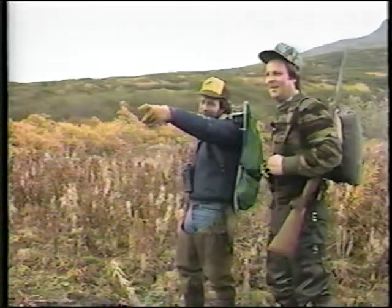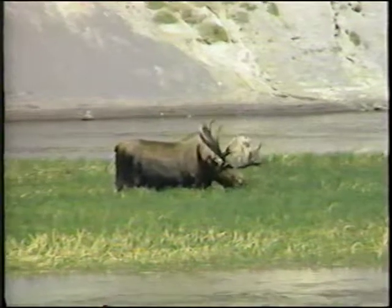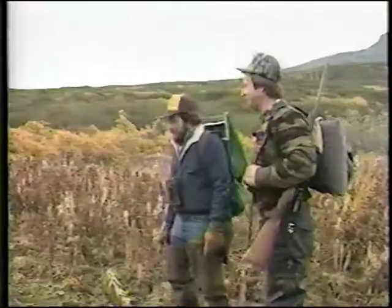Look at the moose down here. Oh, boy, look at that. Big one. Man, it's a big one, yeah. I think it is about 60, 70 inches. Yeah, that's a nice one. Jeez, I wish we were moose hunting.